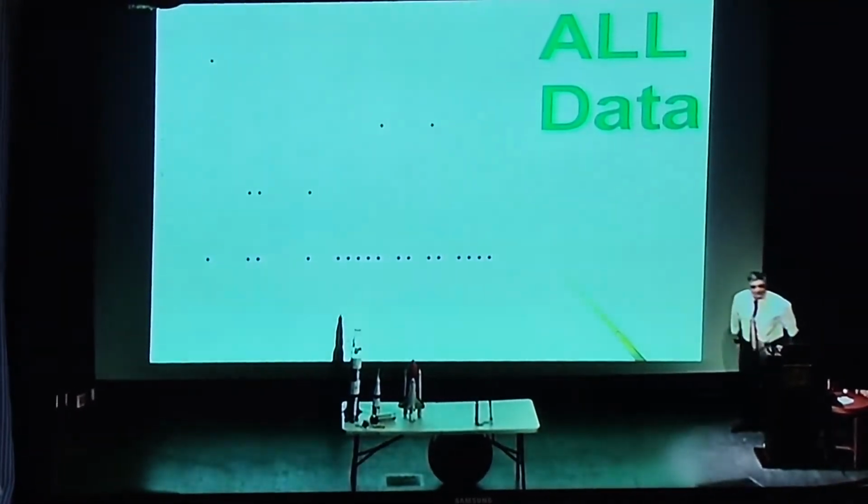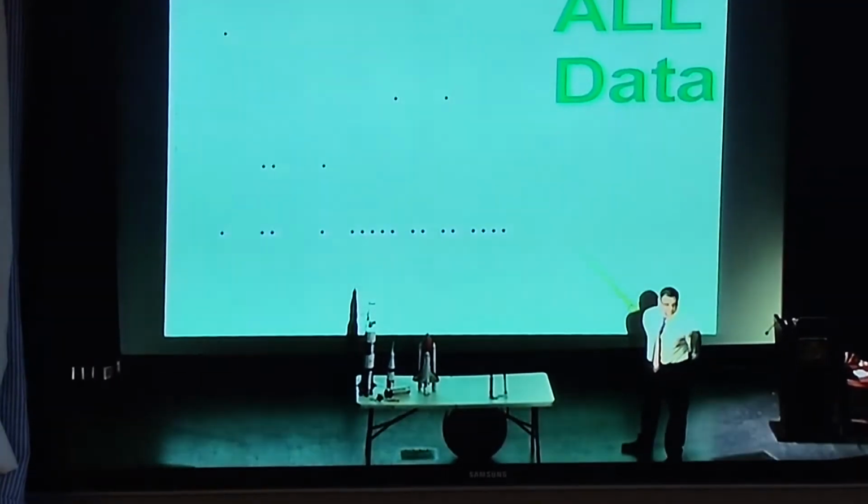This graph is missing the 0. This is only part of the data. Well, wait a minute. Well, what happened during the other 23 flights? Now, all of a sudden, the data is telling a completely different story.